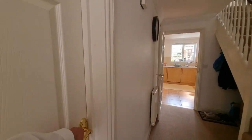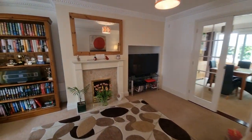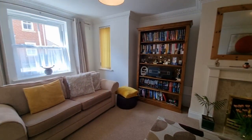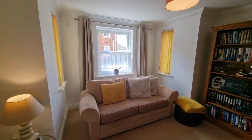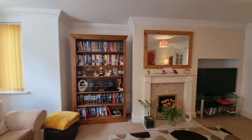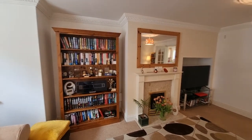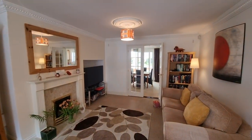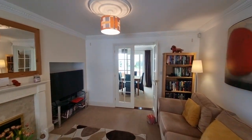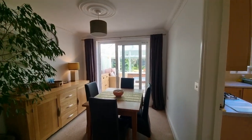Next room along, to our left, we've got the lounge. A good size lounge with a large walk-in bay window to the front, a feature fireplace and glazed double doors opening out to the dining room towards the end of the property.